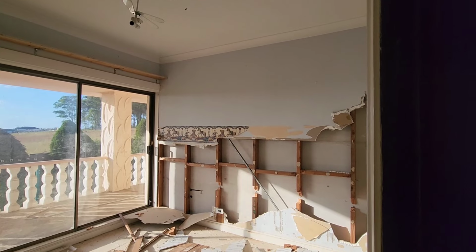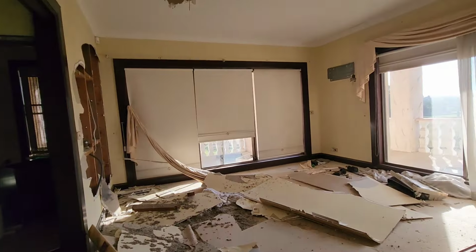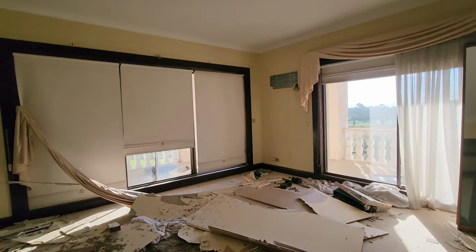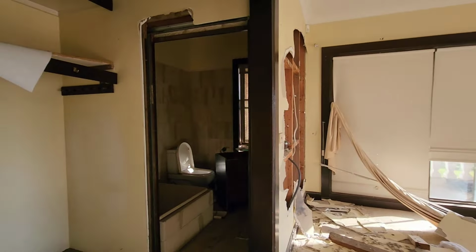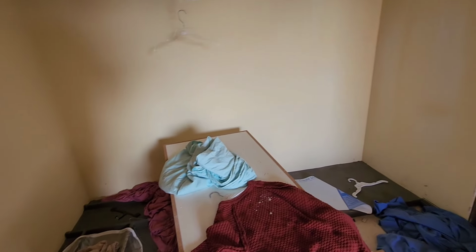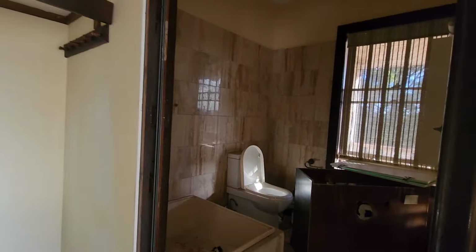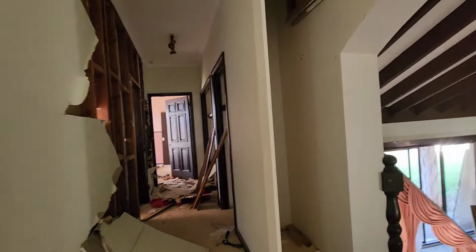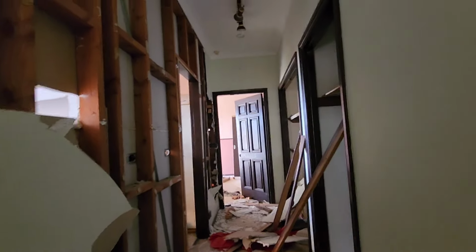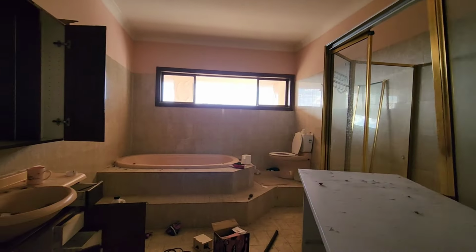Possibly a nursery with that wallpaper on the wall. Oh, look at that. There we go. Main bedroom, perhaps. Clothes left. Probably squatters, I'd say. Let's go down this way. Oh, wow. Oh, my God.